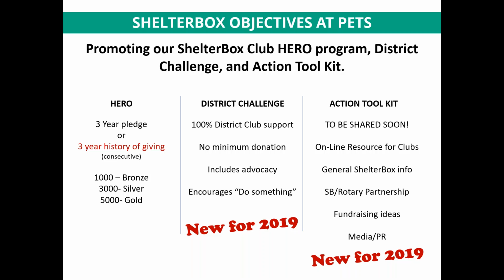That is asking every club in the district to do something. There's no minimum donation like there is in a Hero Club. It does include advocacy. If they just want to shout out about us or share all the stuff we put on Facebook onto their club Facebook page, we're just asking for every club to do something. There's 7,000 clubs, give or take a couple dozen, in the United States. If every one of those clubs could just do $500, we would have more funding from Rotary clubs than we've ever had before. So it really depends on just getting clubs to do something.